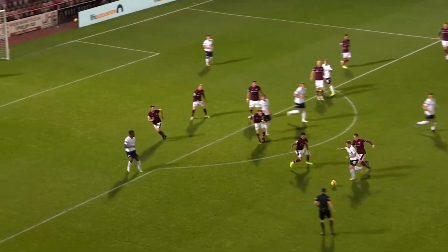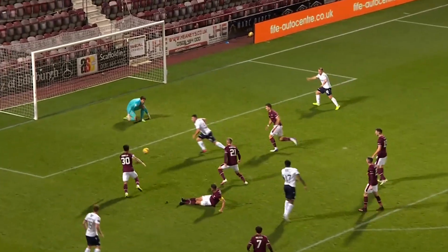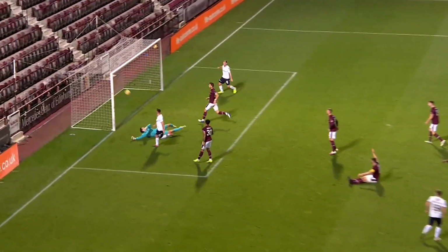And that's up by Robertson, trying to find the angle. Here's Afolabi, looking to get it onto the right foot, then takes the shot on the left foot. That'll break kindly for Mullen. That is a cute finish, and Dundee have a goal back. Maybe this is not all over yet.